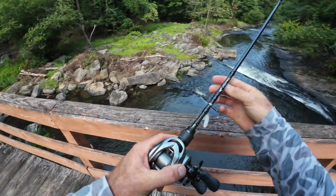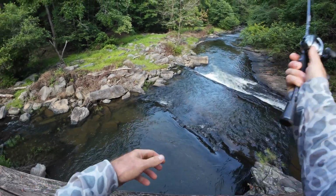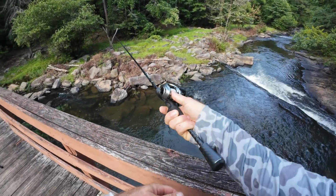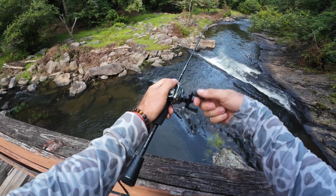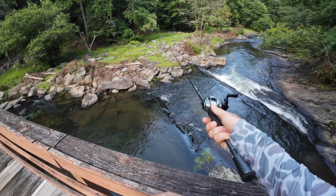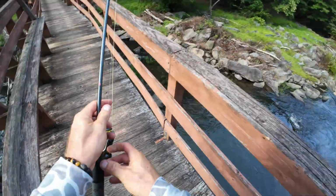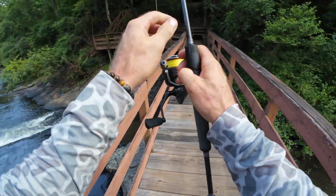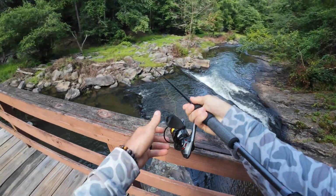The cast off the old bridge. I pull one out of this boy, I gotta drag it up 30 feet. Ooh, ooh. There's a bass chasing a minnow right there. Might bite the buzz bait better. Try this lower half first.